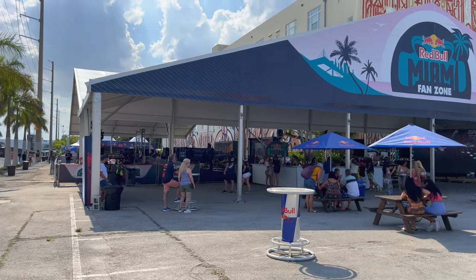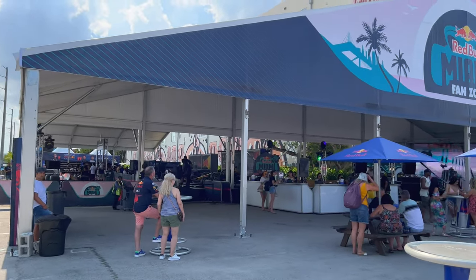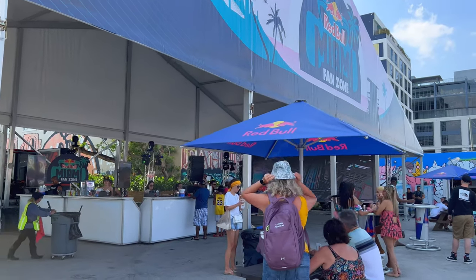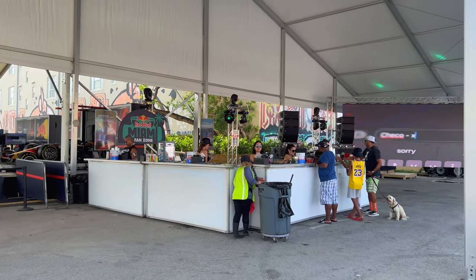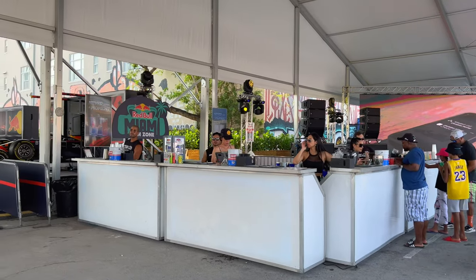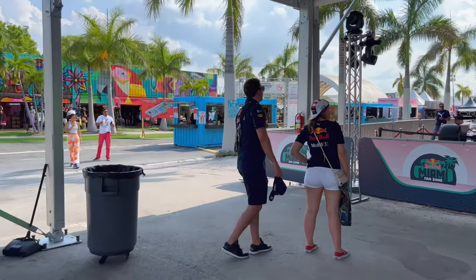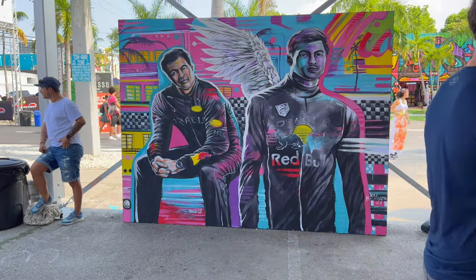I had to replace the audio in this section just due to the copyright music, but this is the Red Bull Miami Fan Zone. I believe in the center here they were giving out free Red Bulls and you can get some other drinks. Over here you can get to see a wide variety of activities, which I'll show you later, but here's a beautiful mural of two race drivers.